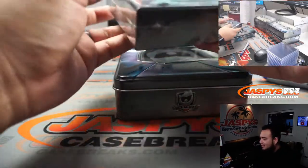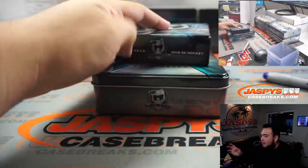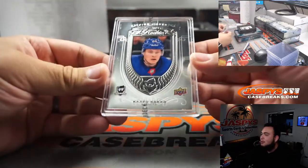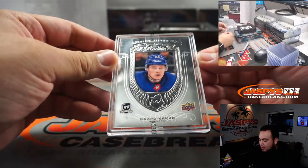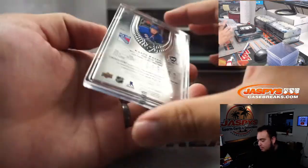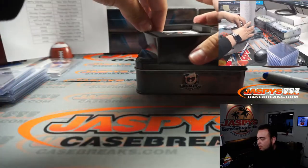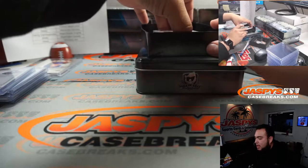Ooh, this box feels heavy. There must be a metal card in here or something. This is a heavy box. One of those NHL Glory Shields or something. This box is super heavy. Woo! Look at that. I was wrong. It's one of these. Kakko for the Rangers. Fine silver. There you go. Rangers. Going to Danny. That is pretty sweet. Yeah, I think those are numbered like less than 10.